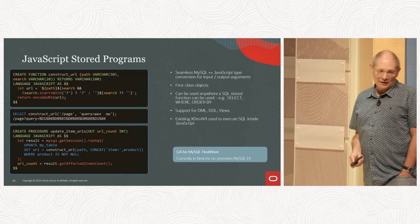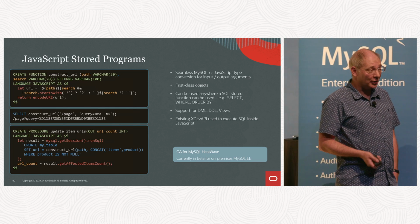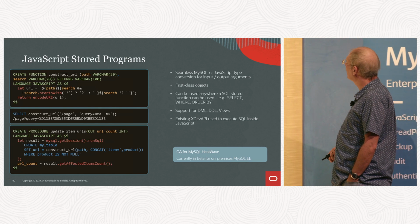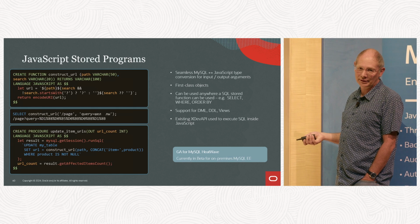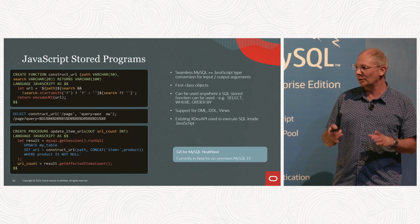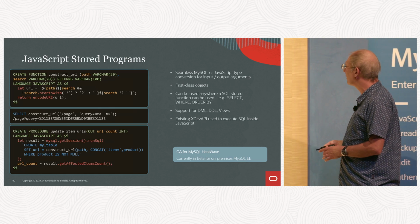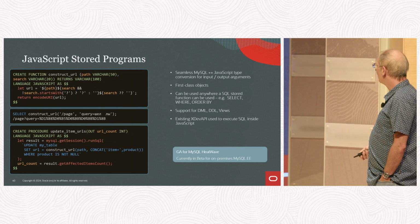JavaScript stored procedures is also something we talked about last year. We actually already have a production customer for this as well. So basically, aside from standard SQL functions, you can now just embed JavaScript in the database, create your own functions written in JavaScript, and execute SQL statements from within those stored procedures in the database. You don't need to go and create a middle tier for this type of stuff. It all just works out of the box.